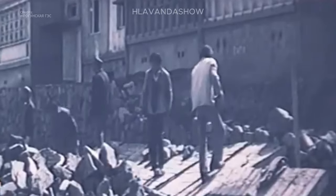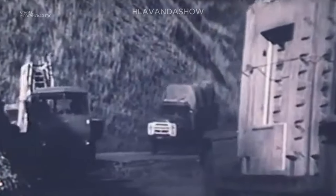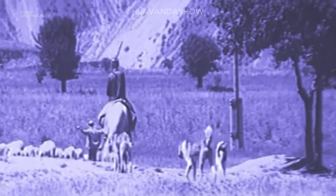A crucial component of the dam is its water-tight clay core, ensuring that the immense water pressure is contained safely. Engineers have also developed a complex system of drainage tunnels, each with a diameter of 10 to 15 meters, to manage water flow effectively.